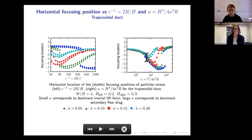So once again, we can plot the scaled bend radius, or epsilon to the -1, on the left hand, and the focusing location horizontally on the vertical axis here for different trapezoidal cross sections. This is for one with W/H = 4, so the width of the trapezoid divided by the height at the centre is 4. And when you plot it in terms of this kappa parameter, again we get a collapse for kappa up to about order 10, which is nice. So similar behaviour to the rectangular channel case.